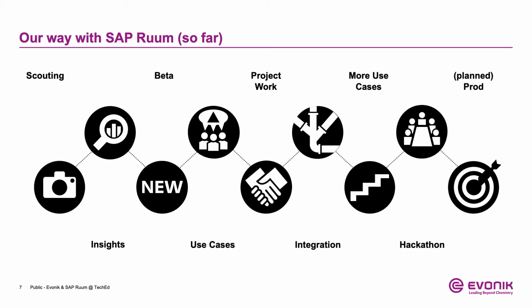For the future, we are planning to go live, or into production as you would call it, with SAP Ruum. I think we will go live at the beginning of next year.